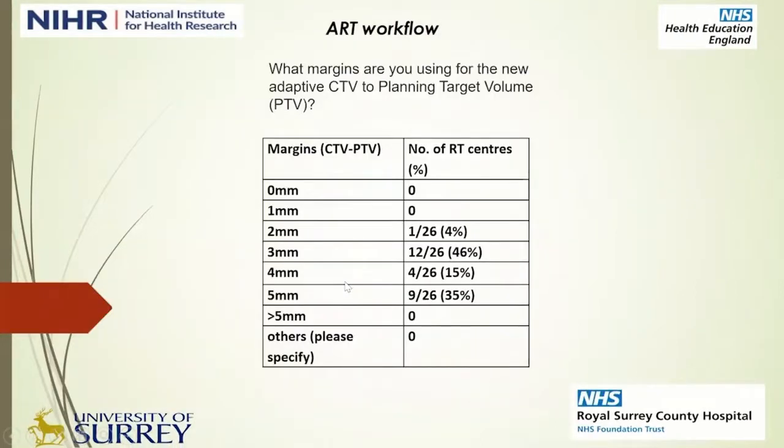So what kind of CTV to PTV margin are we using when we perform ART? 95% of the centers are using a margin between 3 to 5 millimeters, which is similar to what we're using for the standard PTV margin for head and neck planning.